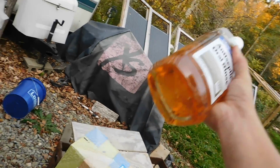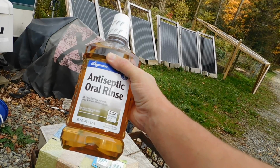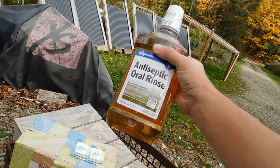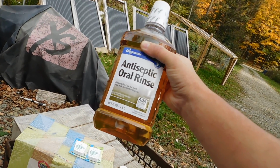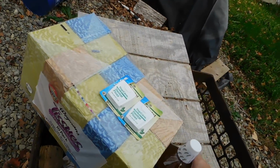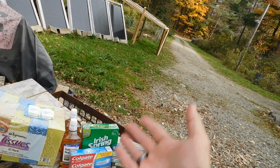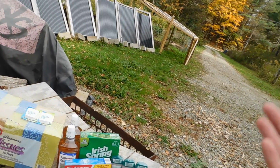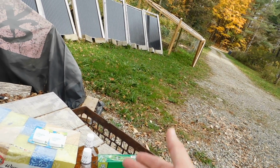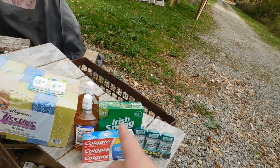Listerine. This is basically the exact same ingredients as Listerine. That's what I use. They call it antiseptic oral rinse, but it's basically Listerine. I use that every day as well, because I brush my teeth at least twice a day, and then I rinse with that. My grandfather always used Listerine, so I got into that habit. After you brush, you swish your mouth out with that, and it just makes it that much better. So I always want to have enough backup of those as well. And again, I use them, so they just go right into the rotation.